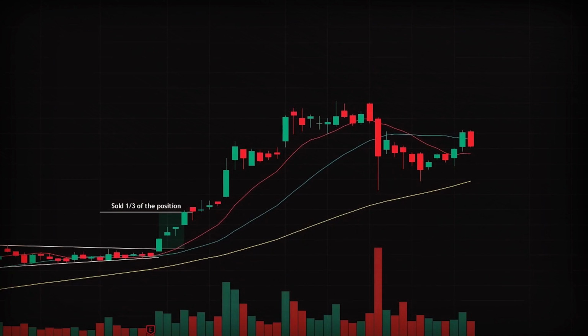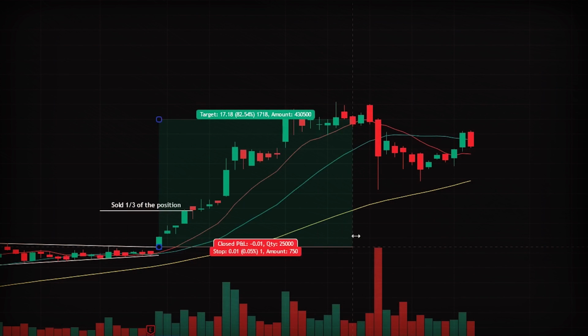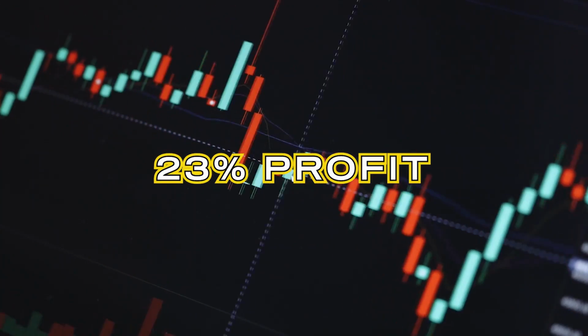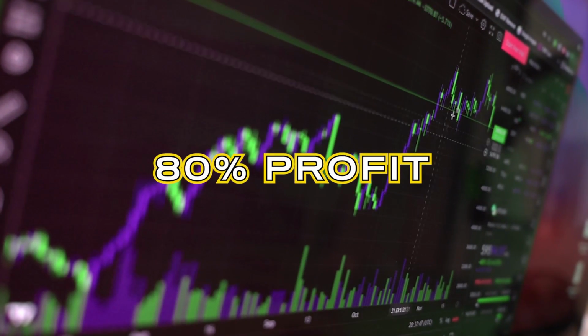As you can see here, the price has closed below the 10-day moving average, so we will sell the rest of our position here. This means that we sold 1/3 of the position with around 23% profit and 2/3 of the position with around 80% profit.